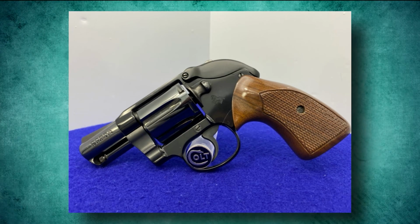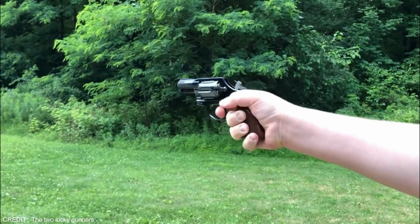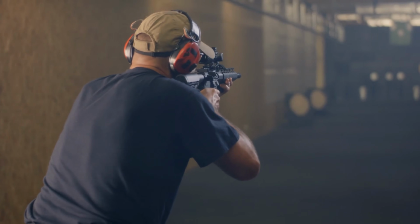The latest Cobra isn't as polished as the original model from 60 years ago, but its true beauty lies in a design constructed for a lifetime of on-demand service. That's what defensive handguns are all about.